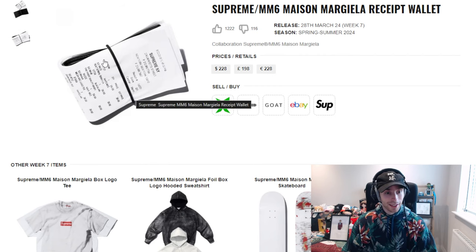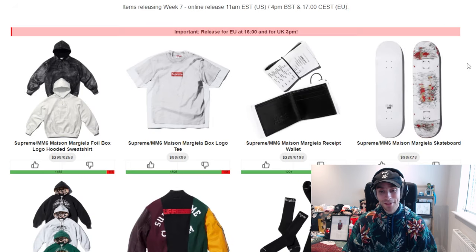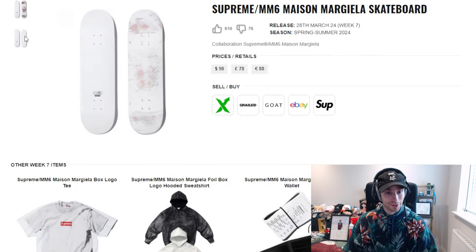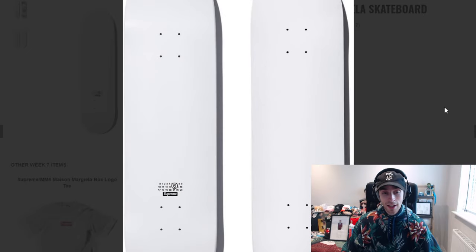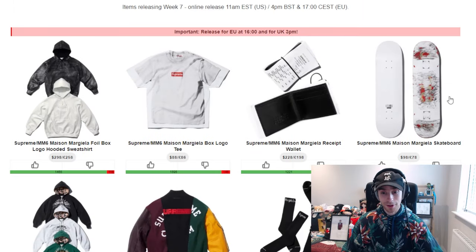So yeah, it's quite cool that they're doing that, but I definitely think this is quite a highlight. We have the skateboard deck up next. I think it's cool. Obviously, this is showing what's underneath, which is going to be a large Supreme spell out. Nice simplicity, easy. It'll probably age really well as well for a skateboard deck.